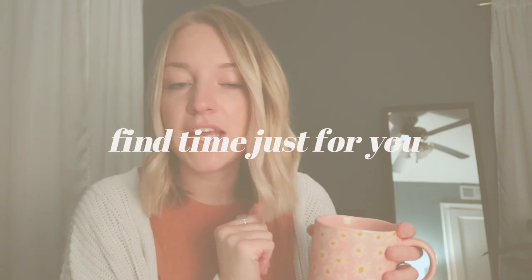Find something in the morning just for you, even if that means you wake up 10 minutes earlier. I just really enjoy sitting, drinking my coffee, sometimes listening to a podcast or worship music or something, sometimes just sitting in silence. And having that time to myself first thing in the morning is really, really helpful for me.